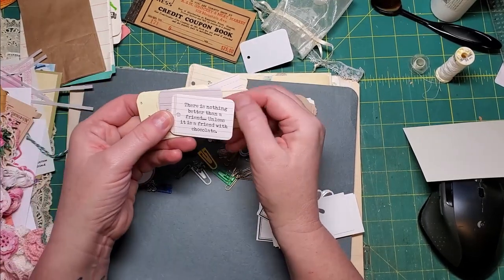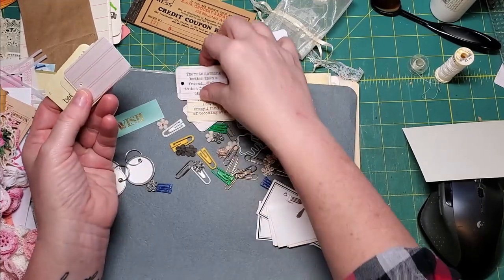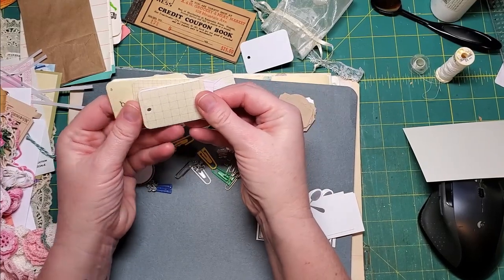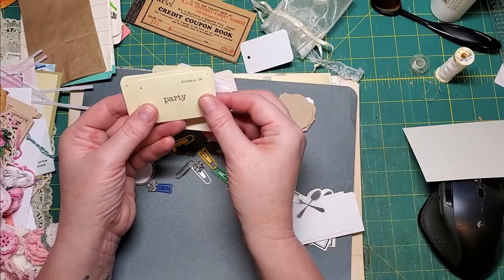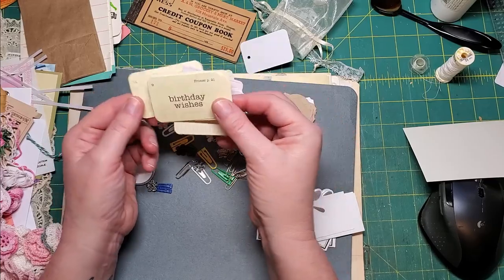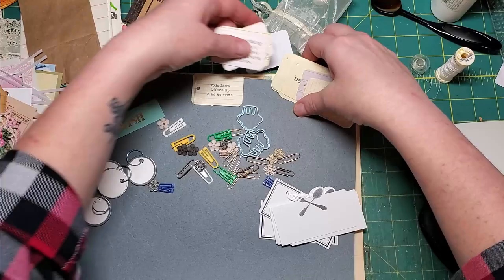Or a friend that sends you chocolate. I was gonna say, are they blank on the back? But no, this one's blank. Oh, there's a couple of blank ones. These are super cute. Oh, I love them. Thank you so much, Kelly.